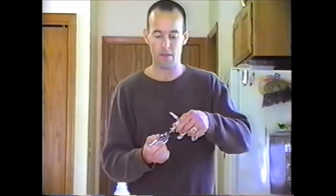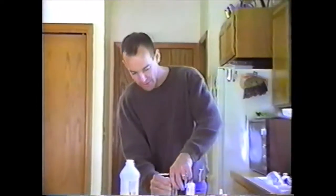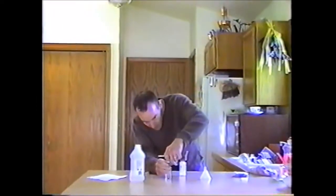Not too much. Put the rubber stopper back on top. You'll know what we're talking about if you have one of these. Poke that in there. You'll see from the operating instructions how to assemble that. We've got alcohol inside of the glass container which normally holds the vaccination.